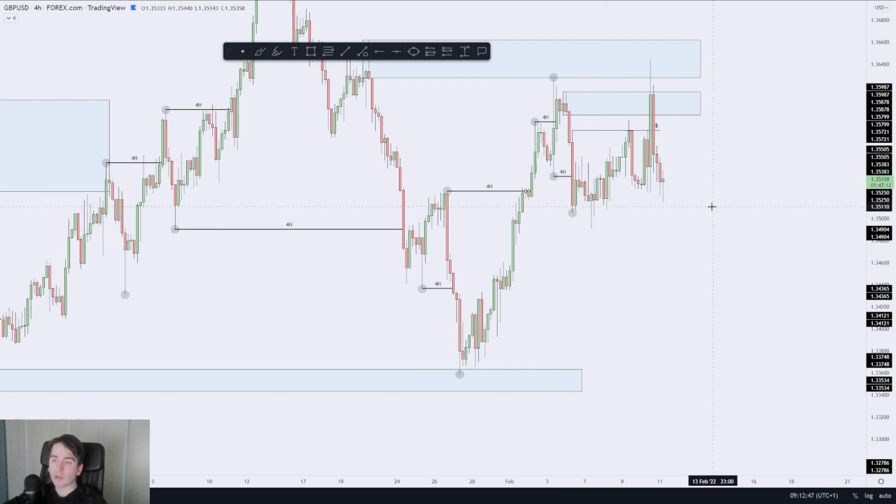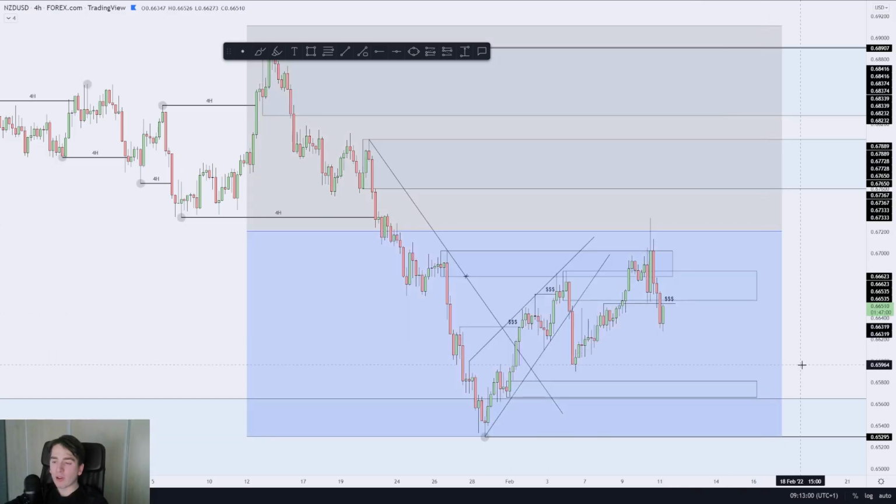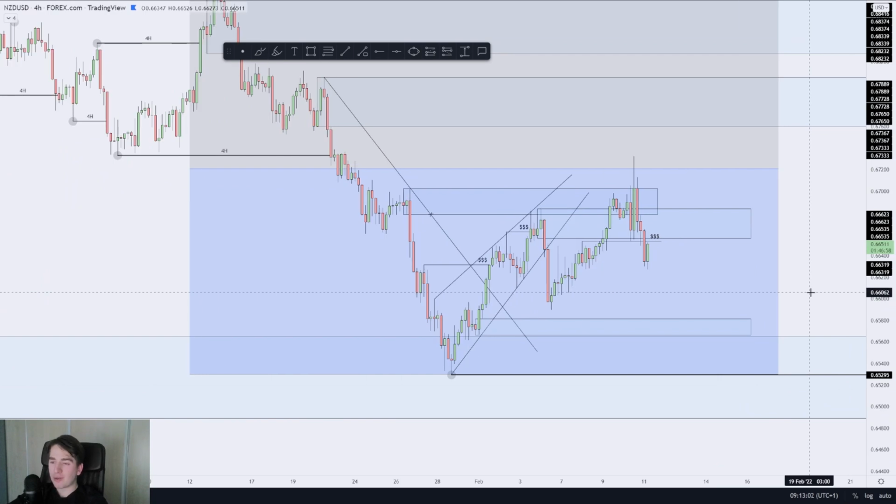So yep, that is pound dollar. Let's head to our next pair, which is Kiwi dollar. So Kiwi dollar, a very messy one as well. As we can see, pretty much as I explained, it took out the high and started dumping. So I was personally in some very good profit at that moment.